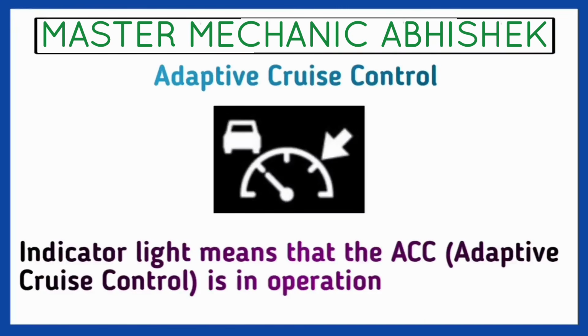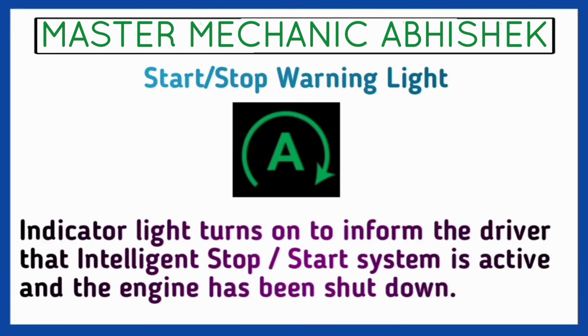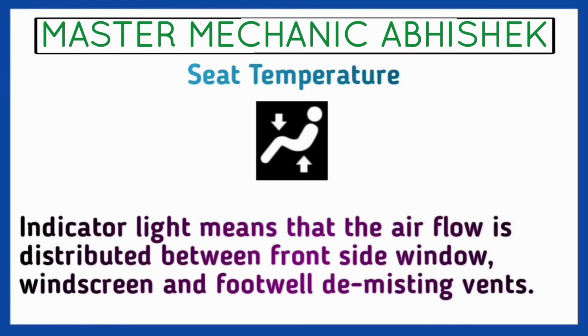Adaptive cruise control. Indicator light means that the ACC, adaptive cruise control, is in operation. Winter mode. Indicator light lets you know you're driving on winter mode. Start-stop warning light. Indicator light turns on to inform the driver that the intelligent stop-start system is active and the engine has been shut down. Speed limiter. Indicator light means that the speed limiter function is activated. Seat temperature. Indicator light means that the airflow is distributed between front side window, windscreen and footwell demisting vents.